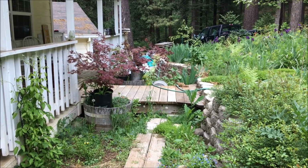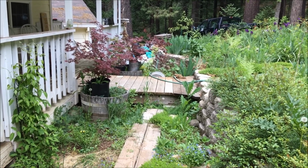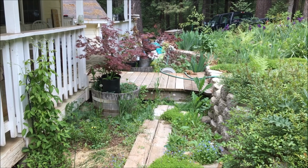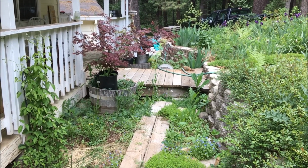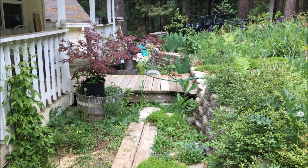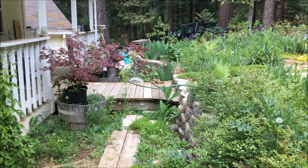Those are my Japanese maples. I'm just putting the pots of them on the barrels. I'm not going to plant them in the barrels, because I don't know what I'm going to do with those barrels. I would like some kind of evergreen, like a conical shaped boxwood I could do a topiary with. But I haven't settled on anything yet. So I'll just stick those in there for the summer, because this gets afternoon shade, so the trees will do great here. And that's about it for the middle of May 2018.